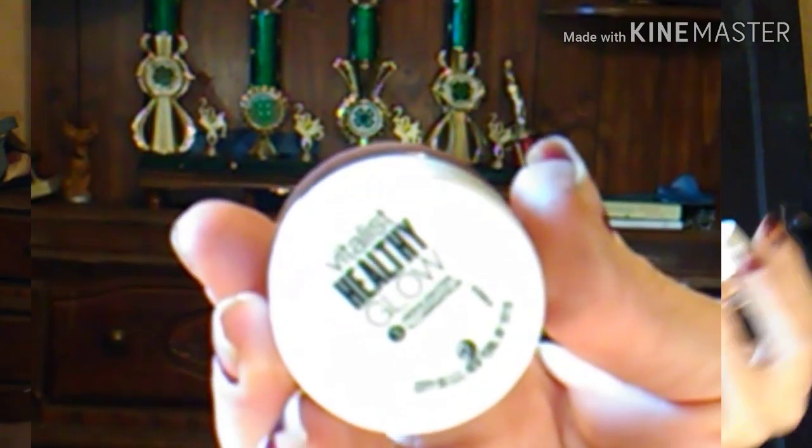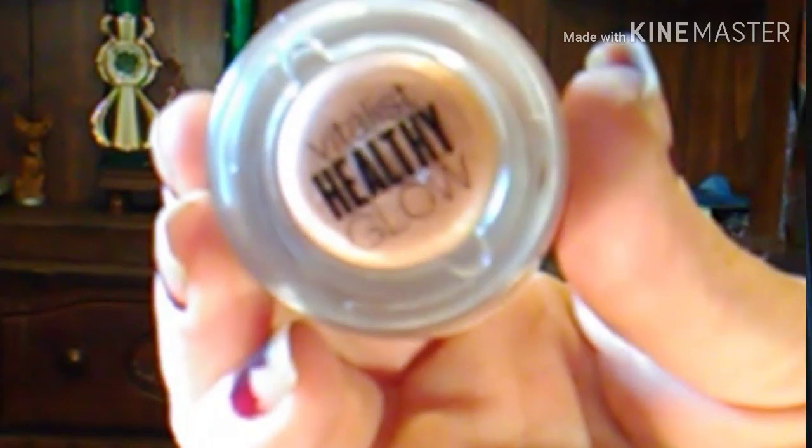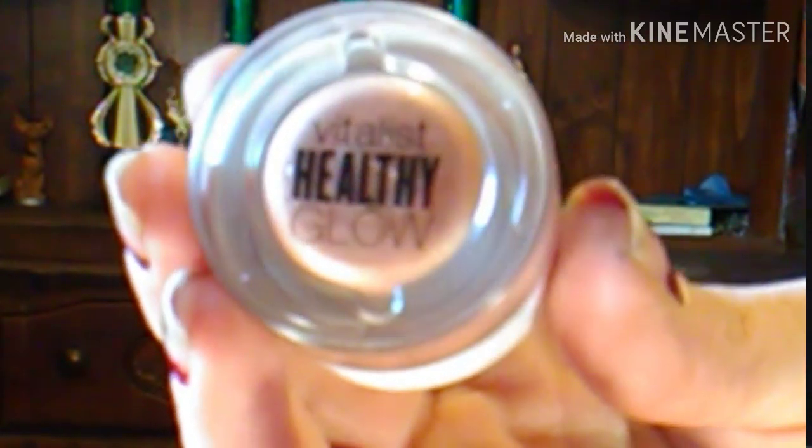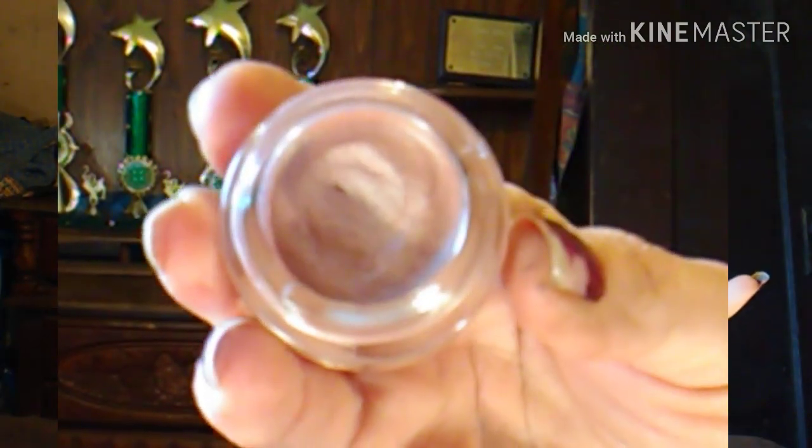Now, guys, I've got one more thing to show you, and I saved this till the end because I use this for just about everything. This is the CoverGirl Vitalist Healthy Glow Highlighter. Now, is there a shade? I guess number 3. Is that the shade 3? This has got one of those cushion textures, kind of like it feels like a sponge. If you can see, probably, again, you can't see, but it has got the most spongy. I love this texture.